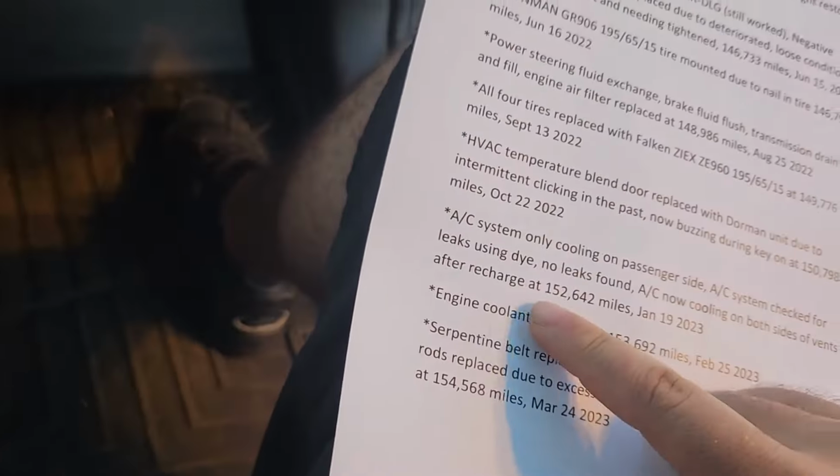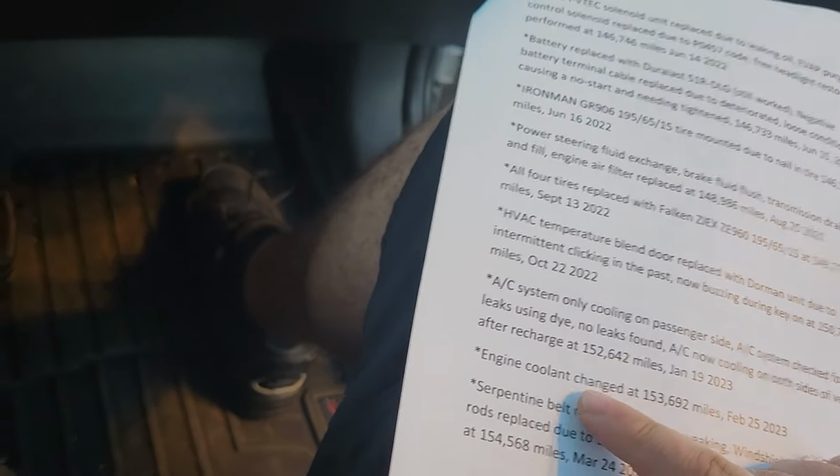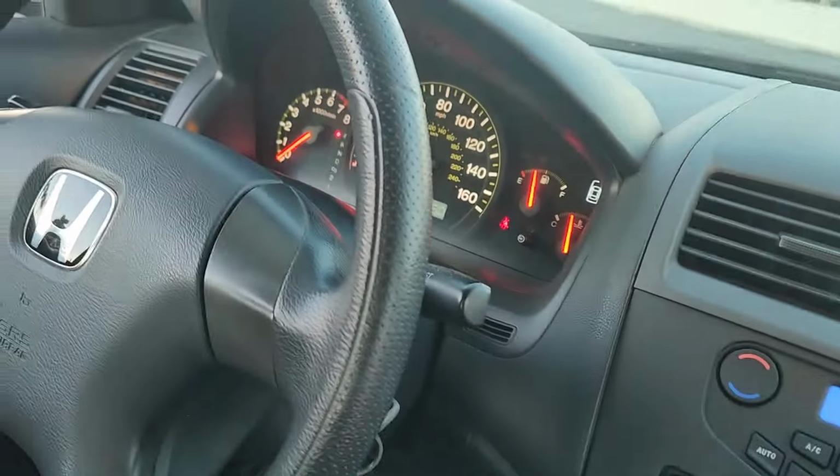So I took her in for an AC check. I had them use dye on the system, check for leaks. They couldn't find anything, and they recharged it, and then it worked amazing.